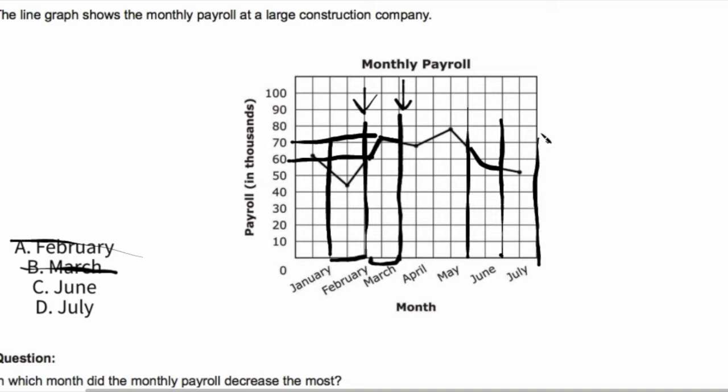In July, July would be in between this bar and this bar on the graph. We see that the graph is going down, so there is a decrease in July, but it looks like it stops off. Maybe they just stopped paying people or there was no more payroll after that. It looks like only for half of the month of July we see a decrease, then we just see nothing. So overall, June, the entire month, is decreasing. July has a decrease, but it tapers off here, right? We don't see any more data for the second half of the month. So C, June, is going to be the correct answer.